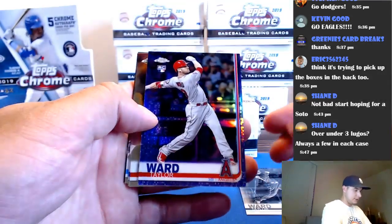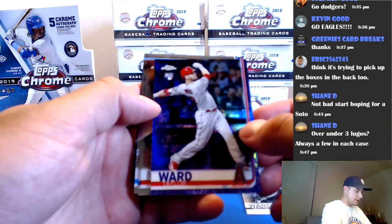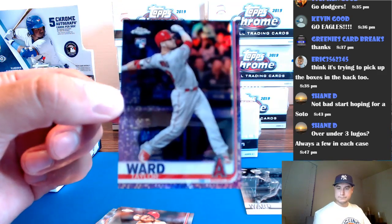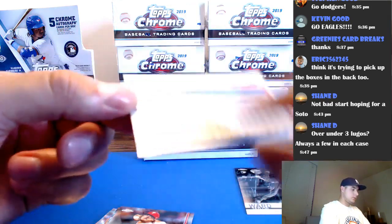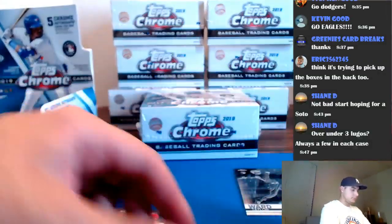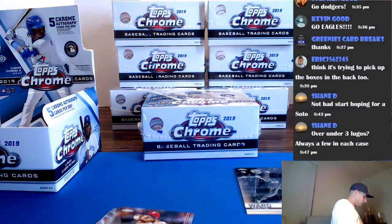Taylor Ward. Nice. That's actually a nice one. Oh, I'm sorry. This might be our autograph behind you. Oh, no. Okay. Taylor Ward. Rookie card for the Angel slot. Shane D. again. Coming to you. Purple. Taylor Ward out of 299, 83 out of 299. So, whoops. Sorry about that, dude. Taylor Ward. Sleeve it up for you real quick.